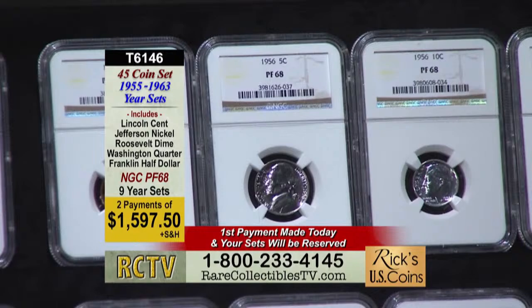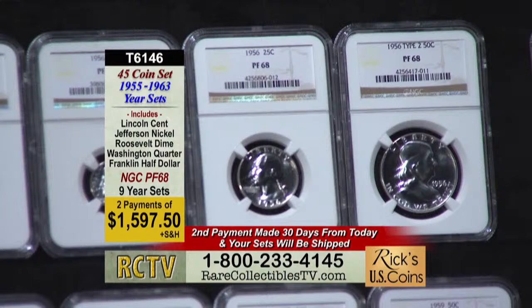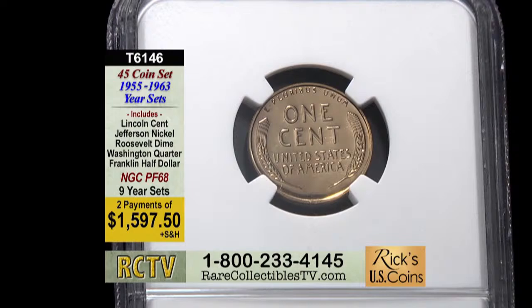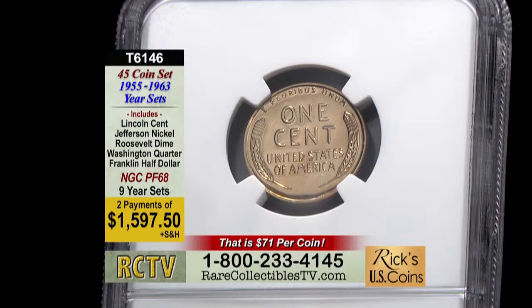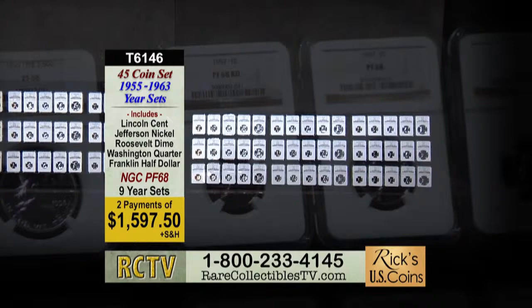This is a once-in-a-lifetime deal, folks. This is ginormous. Gargantuan. Gargantuan, yes. I'm doing the math on this. Real quickly, that comes to roughly, Caitlin, less than $70 a coin. If my math is correct, that comes to less than $75 a coin. Well, when you break it out coin by coin, that's about $70 a coin, folks. $70 a coin in proof 68.